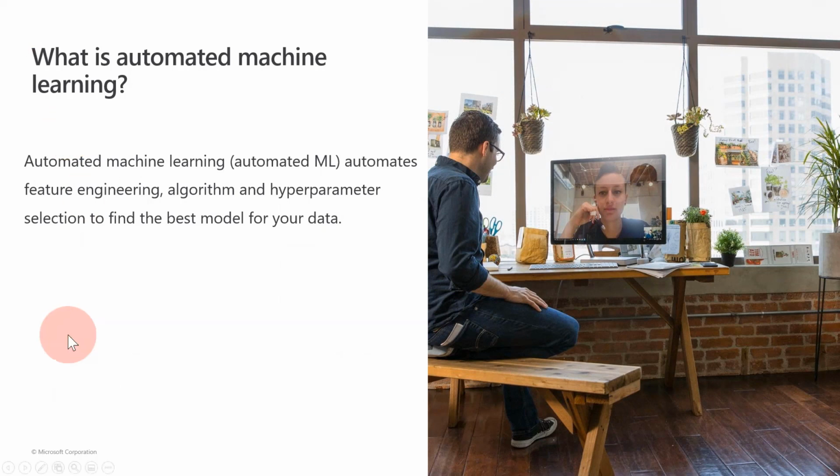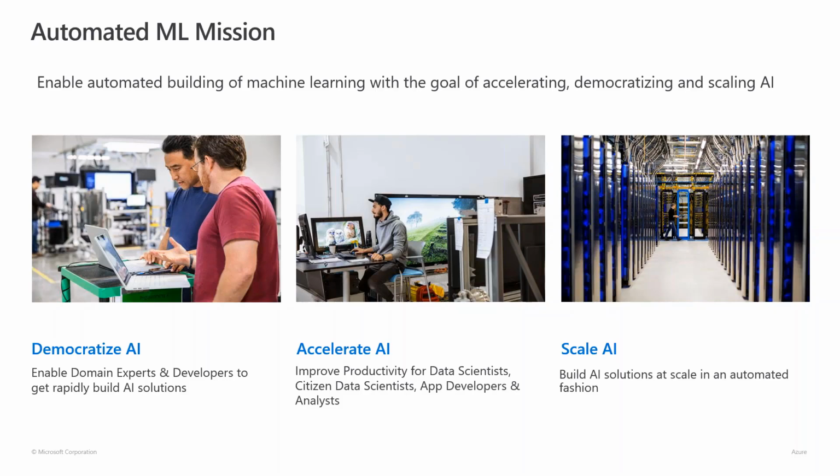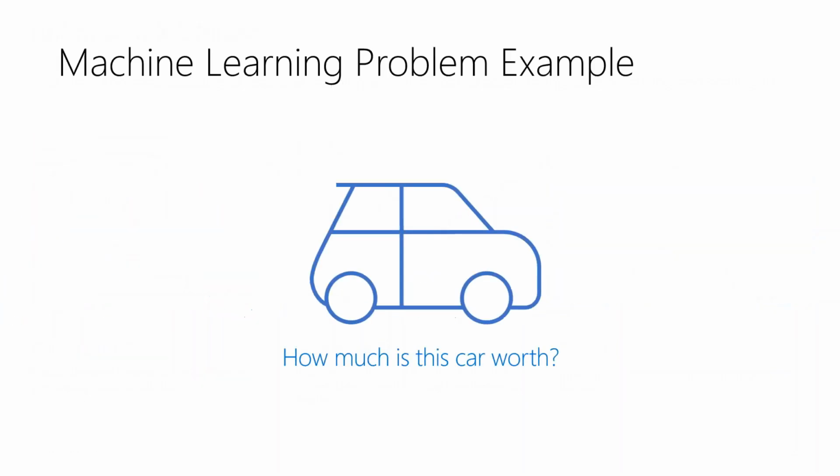I'm going to start with this one. And we have here, what is automated machine learning? And the three things we want to focus on are feature engineering, algorithm, and hyperparameter selection. So the automated ML mission is to democratize AI, accelerate, and scale.